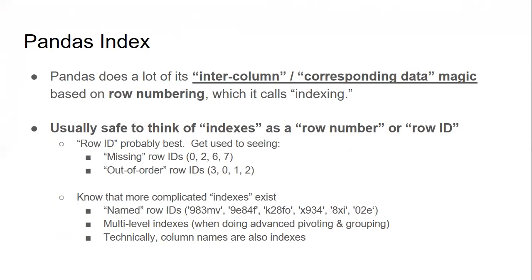And it's almost maybe better to think of it as a row ID than a row number, because Pandas isn't going to, I am stepping in front of the screen. Pandas is not going to care if it's just rows 0, 2, 6, and 7. It's still going to say, no, that's a 4-row table. It doesn't care if it's 3, 0, 1, or 2, 1 and 2, because you've sorted it. It's going to leave those row IDs with their row unless you do special commands to reset the index. And it's going to say, that's cool, that's a 4-row table too. It doesn't actually need these things. So it's probably best to think of them as row IDs.